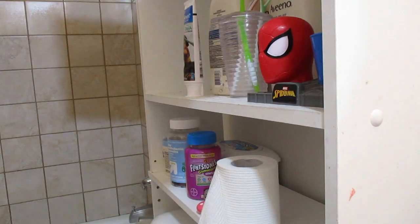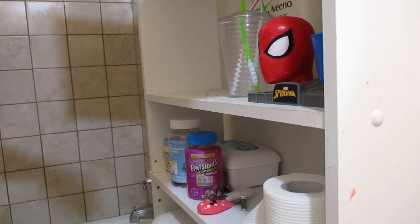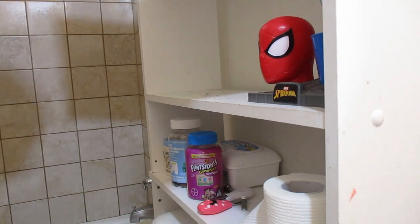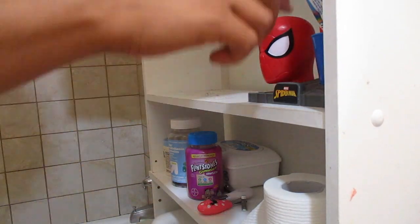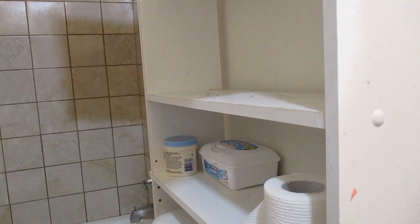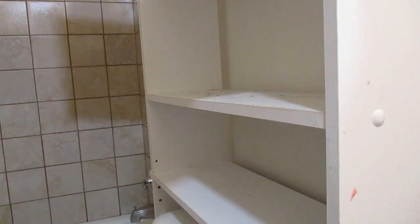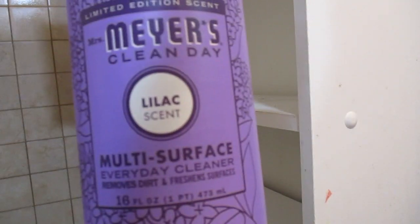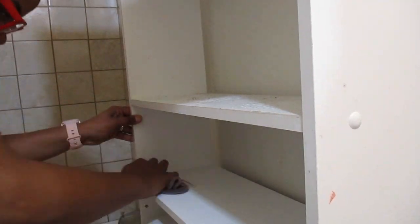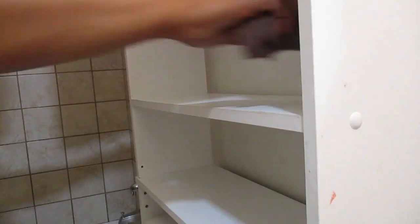So next thing that needed to be tackled is my over-the-toilet counter. This just keeps everything all on here, and I can honestly say that the kids just let it get any kind of way after a certain amount of time. So I needed to just take everything off, clean it, and then I will put things back on there. So I'm using Miss Myers to go ahead and just wipe it down because the 9 Elements was just not working in my favor. I definitely didn't like it.